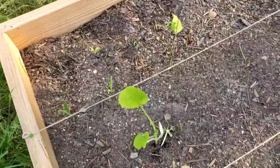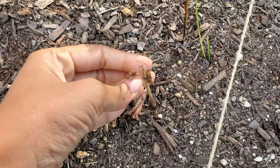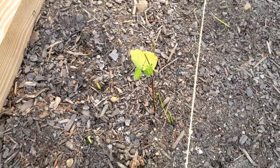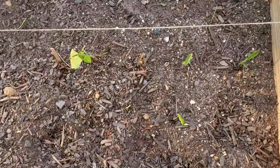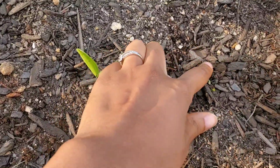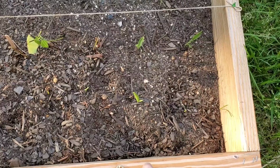And actually, let me just take you right here, and you can see what the frost did. I was wondering if I'd be able to save it, and I can tell that I can't. So what I did do though, let's go on this side, I went ahead and replanted some corn, so you can see. Oh, there it is, the 4th one I planted, because with corn you can get 4 to a square. So I went ahead and planted the corn, and that's coming up here.